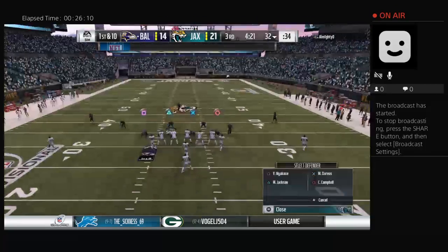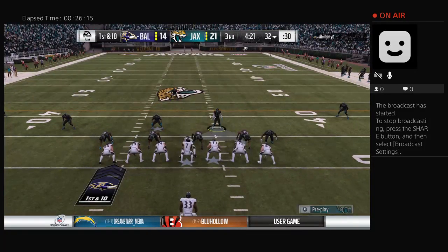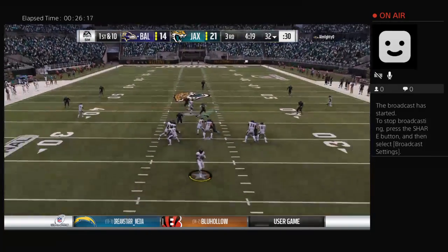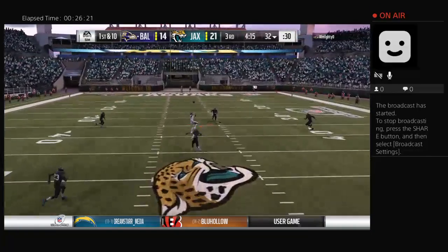A few moments ago, they were in the exact situation, but their first play led to a fumble that was returned for 6. Yeah, you definitely have to have a short memory to play in the NFL. You got to remember what you did wrong so you don't repeat it, but you can't dwell on it.